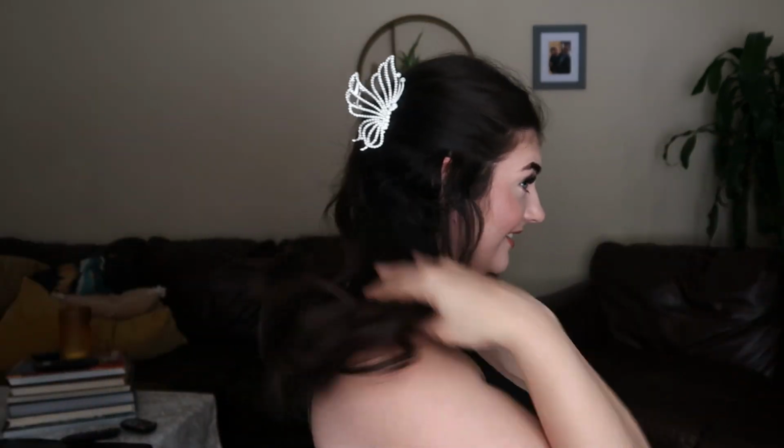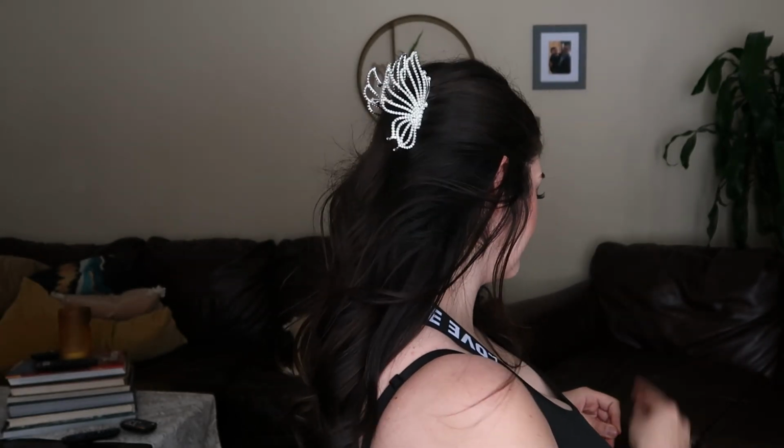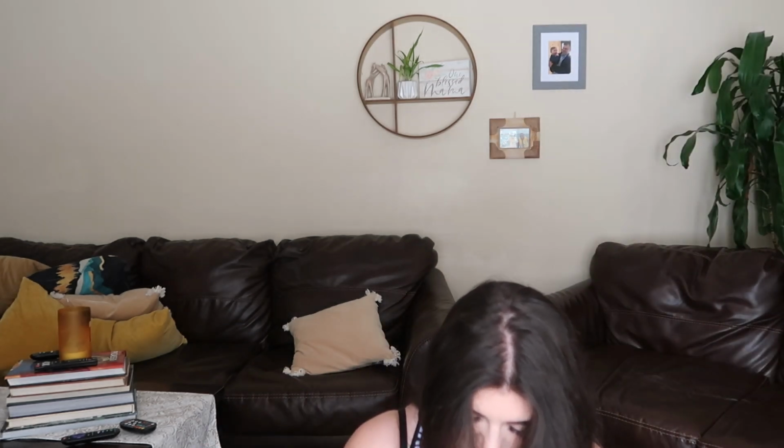Okay. And then we have this cute little butterfly clip. It's also bedazzled completely. How friggin' cute. And then this one you need to be careful with, and it feels very cheap, I'm not gonna lie, but look how cute. So be careful when you're putting this one in. You don't want to break it. I'm in love. Super cute.